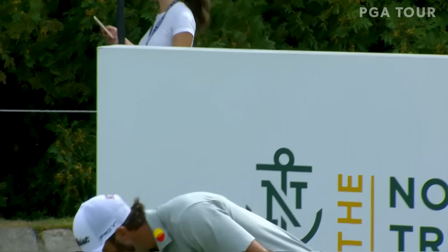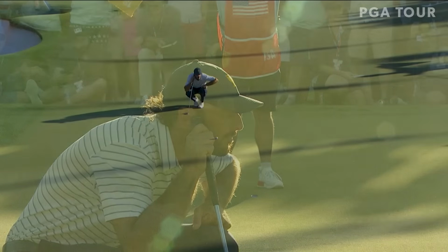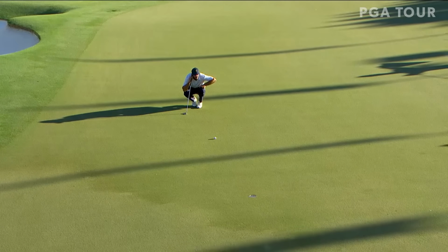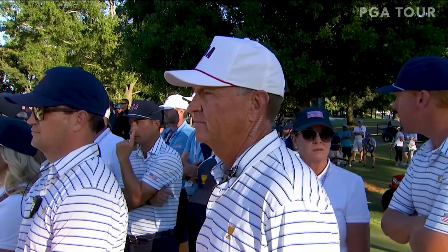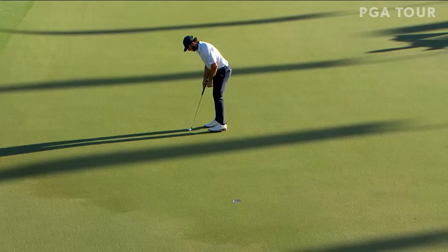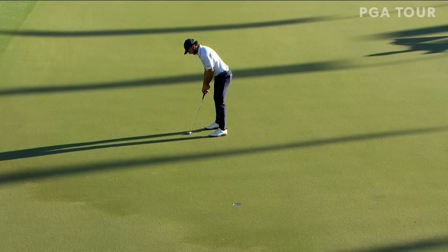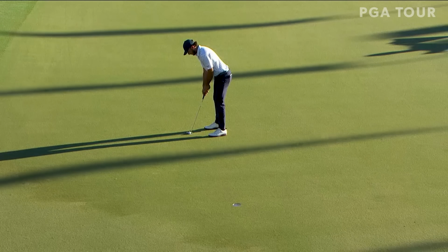Just like that. Just when Max Homa might have thought he did it all at 17, the spotlight grows even bigger on him to put this one away. And this could really cement Max Homa in everybody's mind across the U.S. and the world, if this goes down, what he did at 17, and this to win the match at 18.